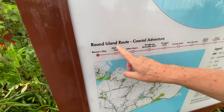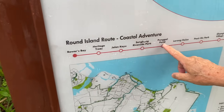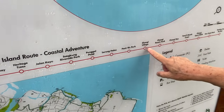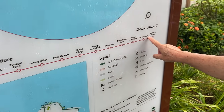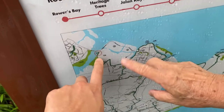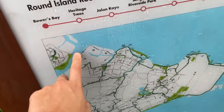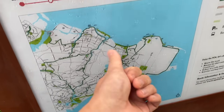Round Island Route. So from Rowers Bay, you can take all this: Changi Village, Changi Airport, then Tanah Merah, East Coast Park up to the Gardens by the Bay. So I'm guessing it's this one. Yeah, so you have to come down. Wow, so this whole thing is connected. Yeah. You can walk or you can even cycle.